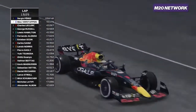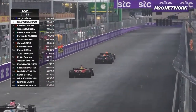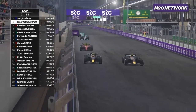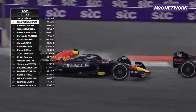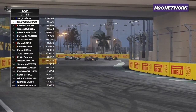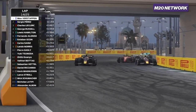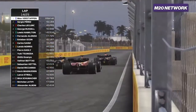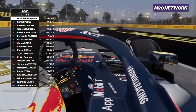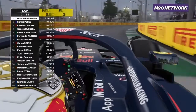Perez has got the DRS, but Max Verstappen has a lot of ERS. Here he comes down the main straight. Max Verstappen going to swoop around the outside of his teammate. No, he can't. Sergio Perez locks him on the brakes. Max Verstappen bumps the back of him, but no front wing damage. Max Verstappen swoops around and he passes his teammate. Verstappen takes back the lead here on lap 14.